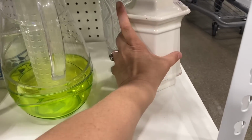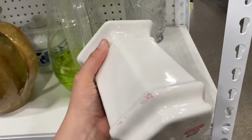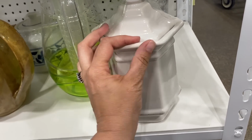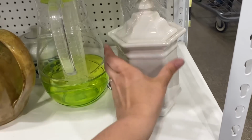I spotted this canister, which I thought was fake graniteware, but it actually wasn't marked. So I don't know if it's just an unmarked piece, like a seconds or something. It had a chip in it. If it hadn't had a chip, I would have probably bought it. Maybe it was ironstone. I'm just not sure, but it did have a cool shape, and all three of us noticed it separately.